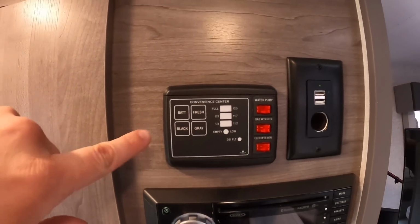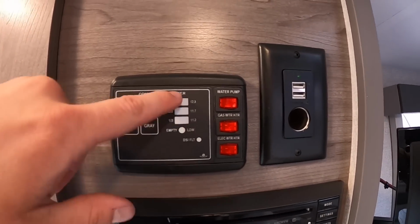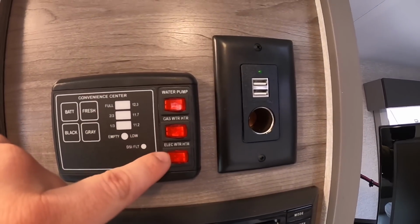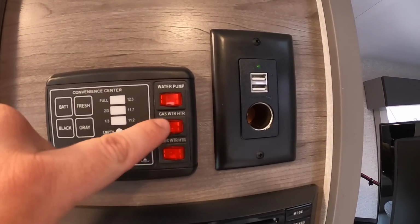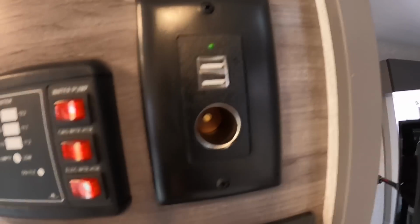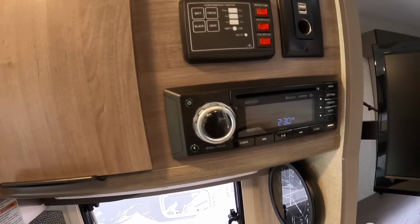Control panel for your battery, freshwater tank, gray and black water. You can check the levels right here. Control your water pump. 6-gallon water heater on gas or electric. USB outlets with DC outlet. A radio that does not play Blu-ray.